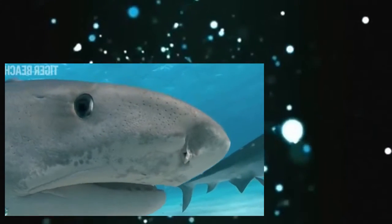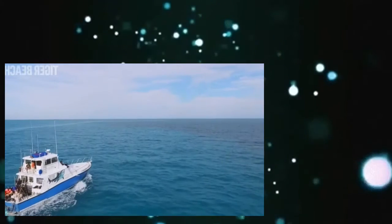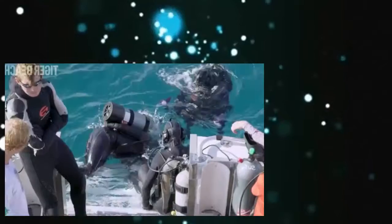The reason I named it Tiger Beach was to give the illusion that this beautiful spot filled with tiger sharks was actually close to shore, with the hopes that when the shark fishermen come there, they'd fish close to shore where there are very few sharks.